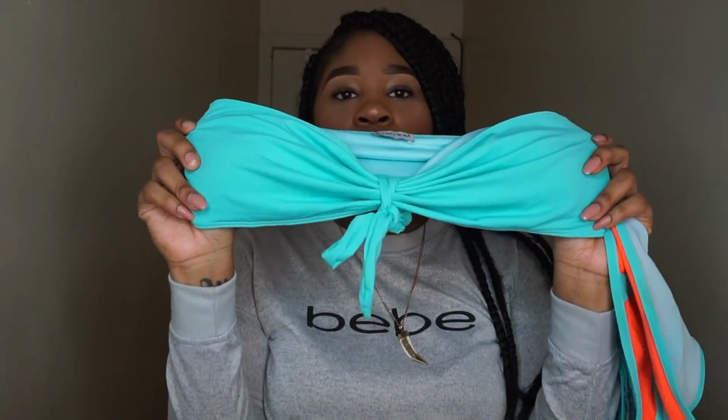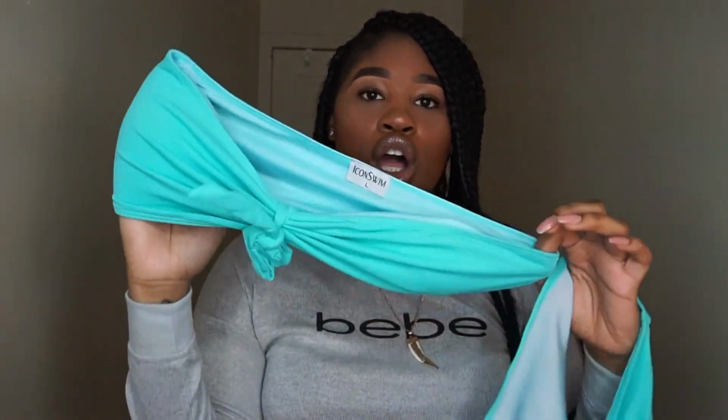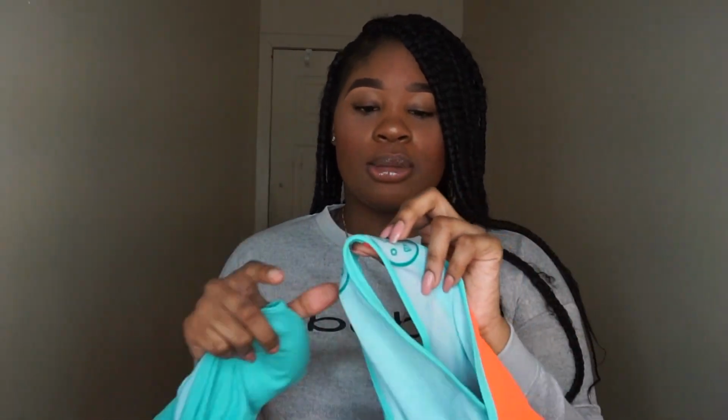The first swimsuit I'm going to show you guys is from Icon Swim. This is a two-piece bathing suit. I ordered this in a large because I ordered some bathing suits from Icon Swim last summer, and a large fit me pretty good. As you can see, it still has the plastic and everything because I haven't worn it yet. So yeah, this is how it looks.